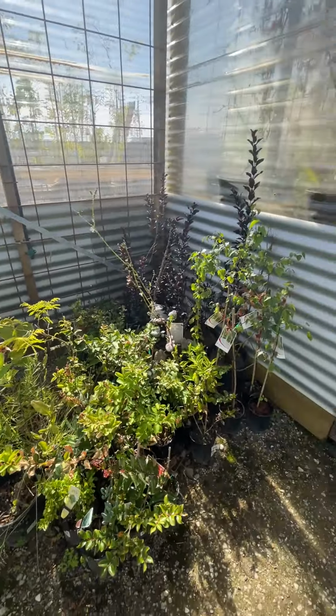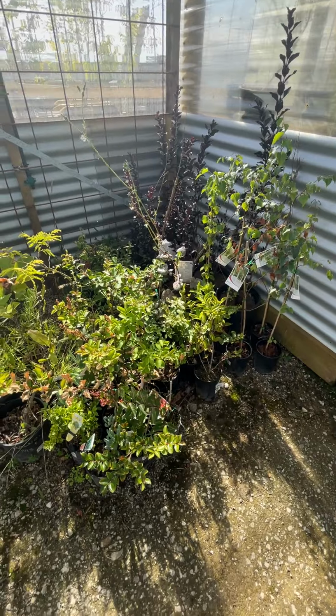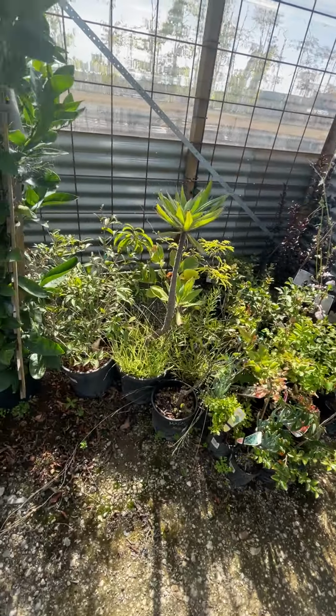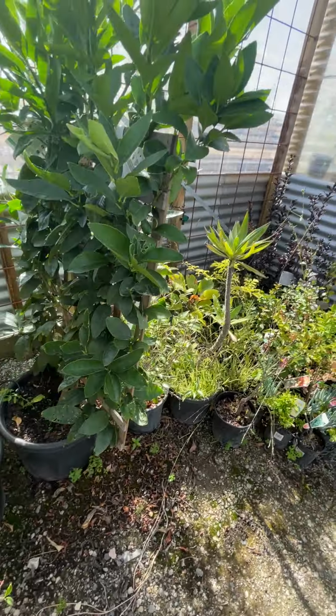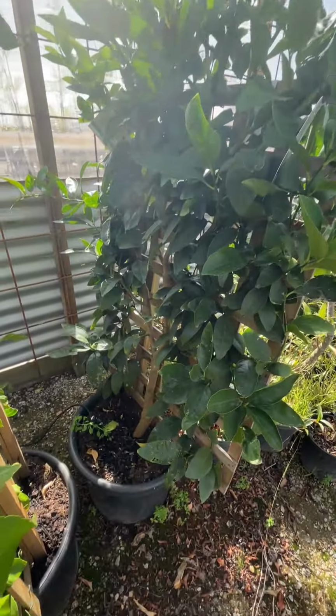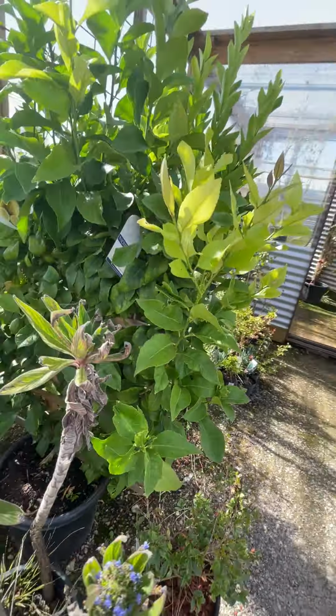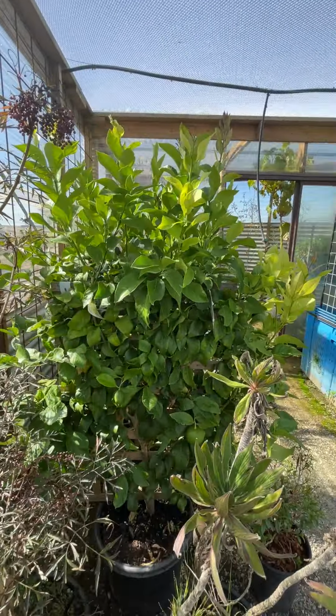Here's a bit more of the advanced trees. These all need to get potted up into bigger things. They're sort of waiting for a new home at the moment. I've got some espaliered lime, which is quite big, and an espaliered lemon tree, which is doing amazing here.